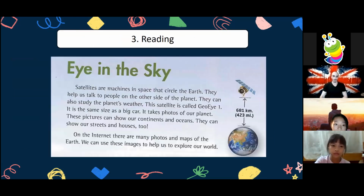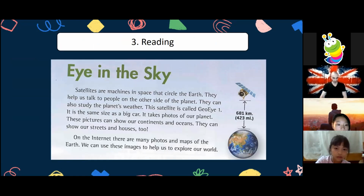Lily, can you read Eye in the Sky? Eye in the sky. Satellites that circle the air. They help us talk to people on the other side of the planet. They can also study the planet's weather. This is called Eye One. It is the same size as a big car.